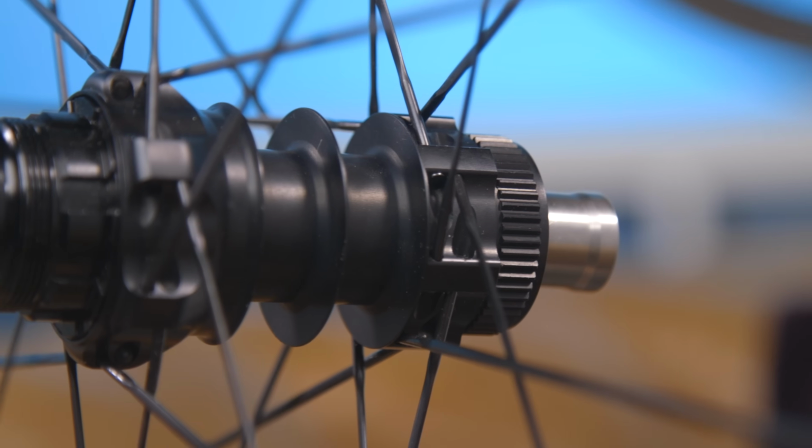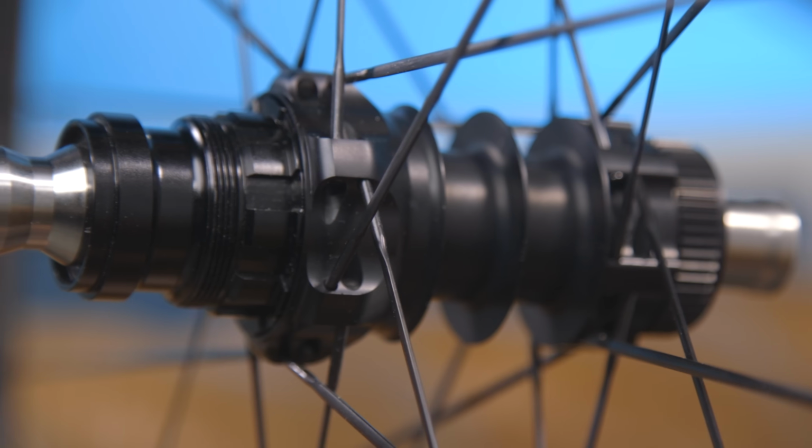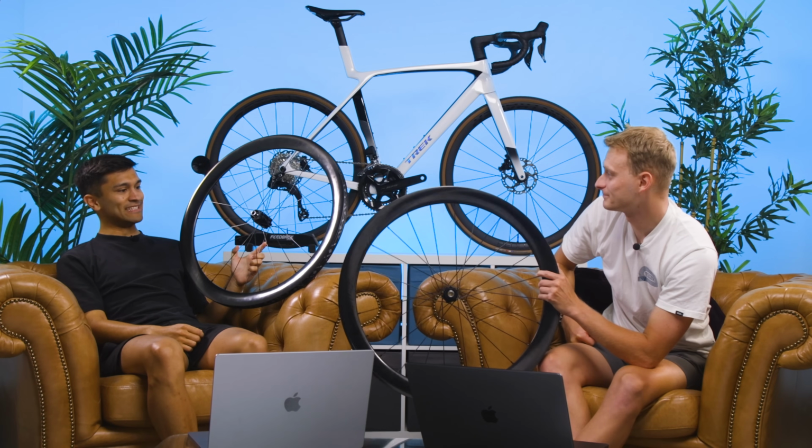Every hub is precision machined to aerospace grade tolerances. The attention to detail ensures ultra smooth operation, reduced drag, and increased efficiency. Right. So I'm going to put them on my bike, and I'm going to see what they feel like. I can guarantee you now they're not going to feel any different. Well, I'm going to find out.